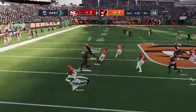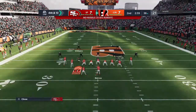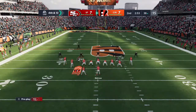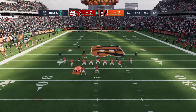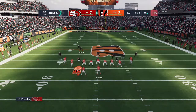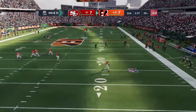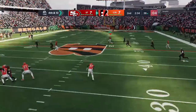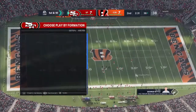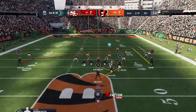Here's Burrow. On the screen, Bernard. And this play will be blown up. He'll lose yardage back at the 38. He lost a big chunk, 6 yards there, and it leads to 4th down. They'll go for it. Burrow. And this is incomplete. Boy, a real head-scratcher there. And the Niners take over in terrific field position. So here's a 1st and 10 at the 38.